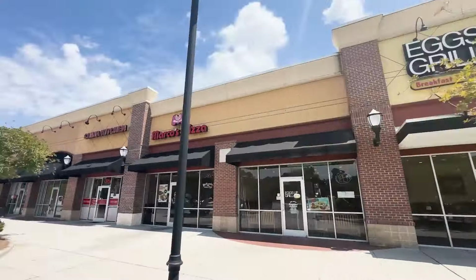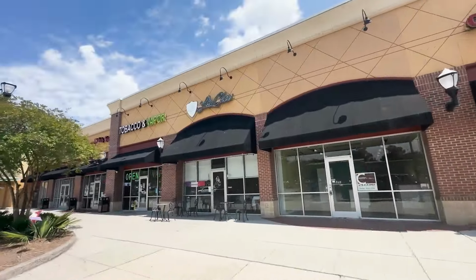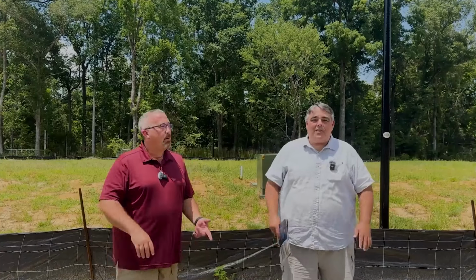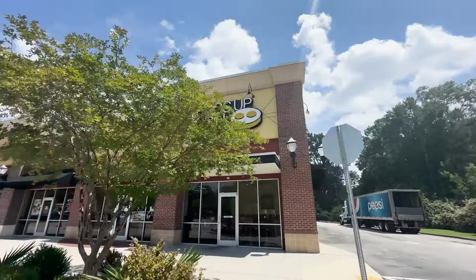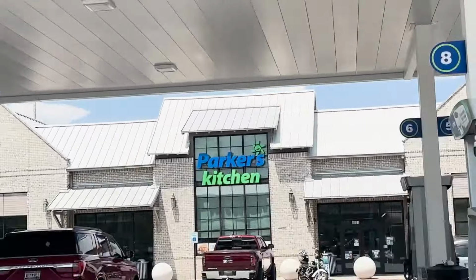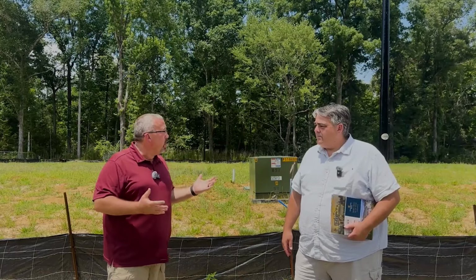There's a barbecue restaurant here. We don't sell any houses where there's no barbecue restaurant close. They've got the Publix, a Walgreens, a CVS. You've got Eggs Up Grill. Yep. An Italian bistro, one of our favorite Italian restaurants. You've got the Parkers right there, and their hardware store, so you don't have to go all the way to Lowe's or Home Depot. It's right here, what, 3 miles away?